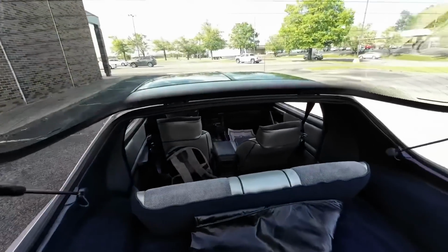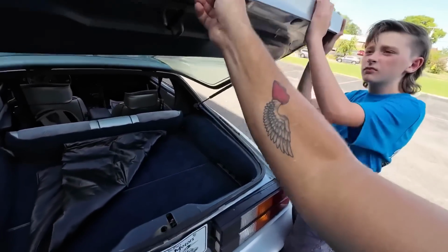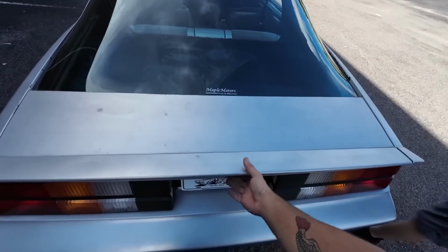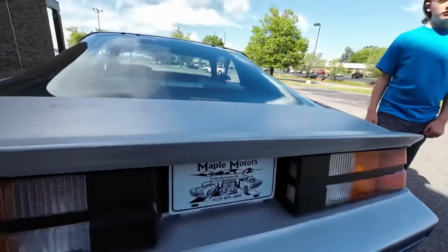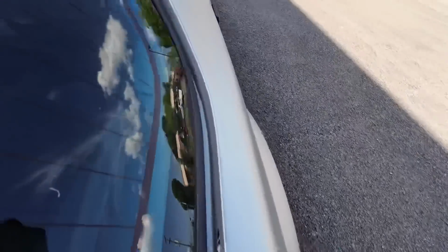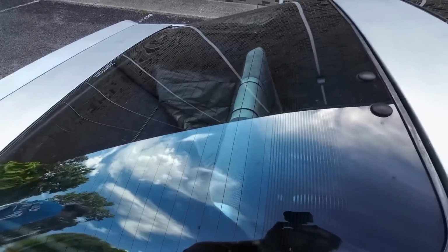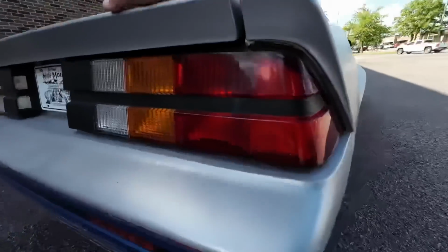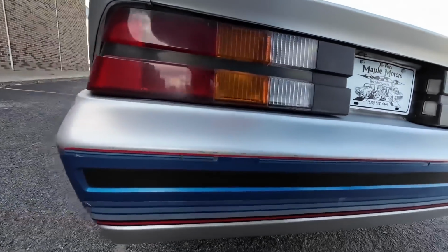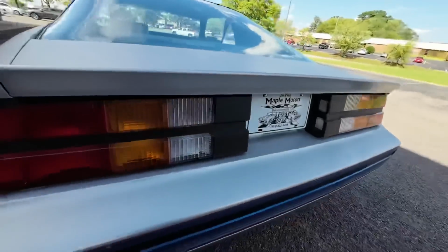Pretty cool. Now we can shut her down. I know it's gonna be heavy. Go ahead, let go. You're good. And it's locked. This one doesn't pull itself down. It just shuts. Down this side.